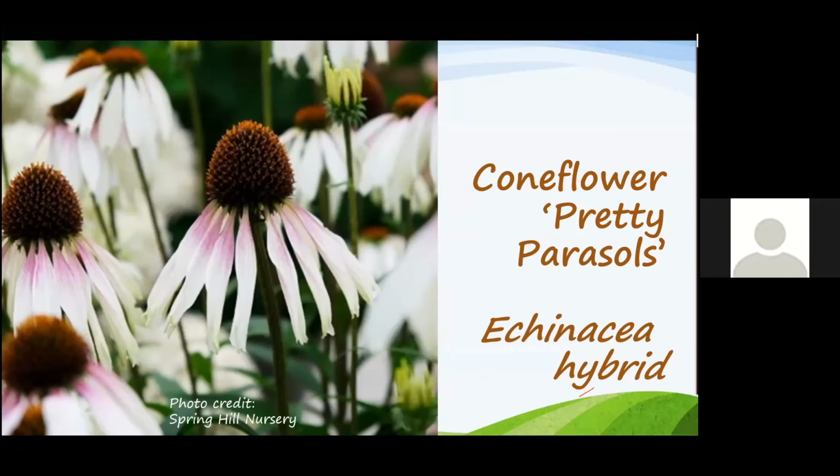Let's see. It needs full sun. It prefers deadheading if you like to do that. It gets about 36 inches tall. It's pollinator friendly. Even the birds will come and take the seeds out and eat the seeds for you, and that's probably why it's not very prolifically produced in the garden. It does bloom from July to November, so it doesn't all bloom at one time. It gives you a long season of flowers on that plant.